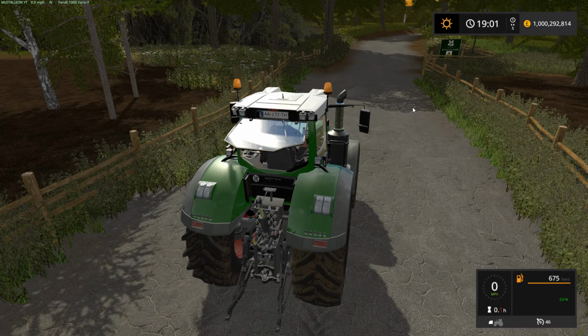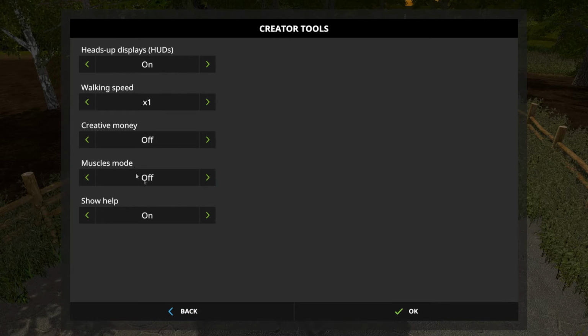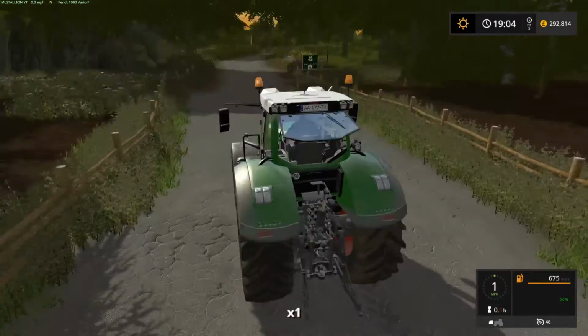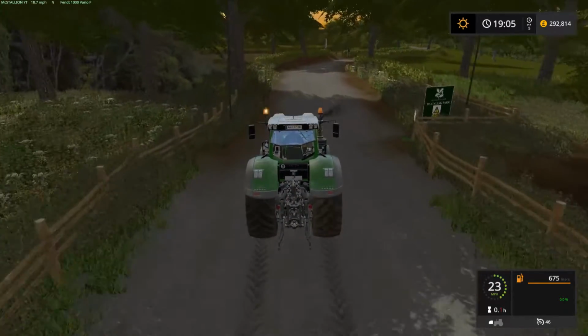Now this is a mod on the mod hub itself, so I assume that if you're on PlayStation and Xbox you should be able to get it as well, because it's a universal mod as far as I'm aware. I may be wrong, but that's my gist on it. To turn it off, you just click it so that it's off. Muscle mode, basically you can lift objects of any weight. You can walk around with pallets, you can pull trailers and things like that. And the help obviously enables and disables. I don't have muscle mode on either, and I'm probably going to get a load of crap in the comment section because of that.